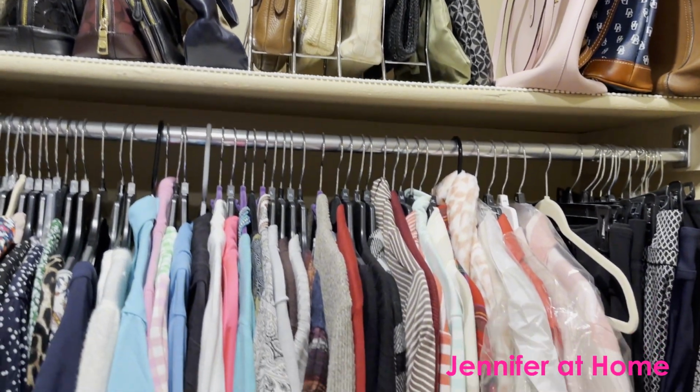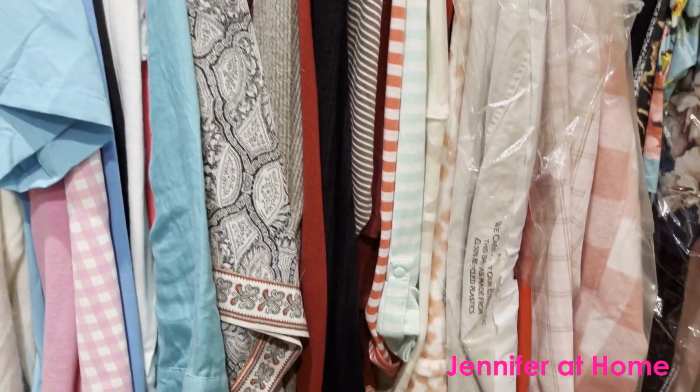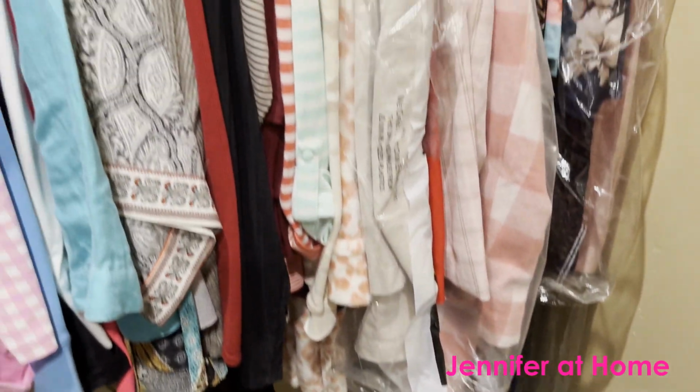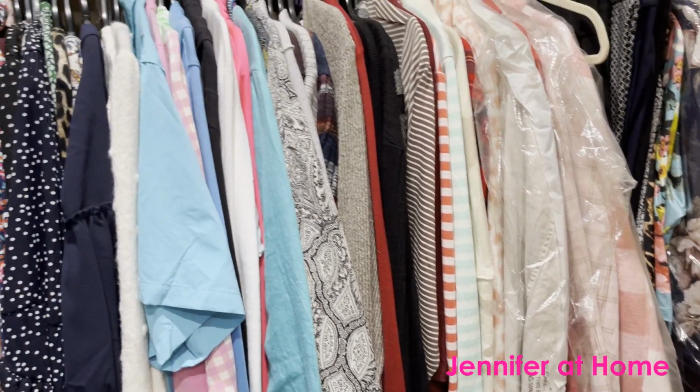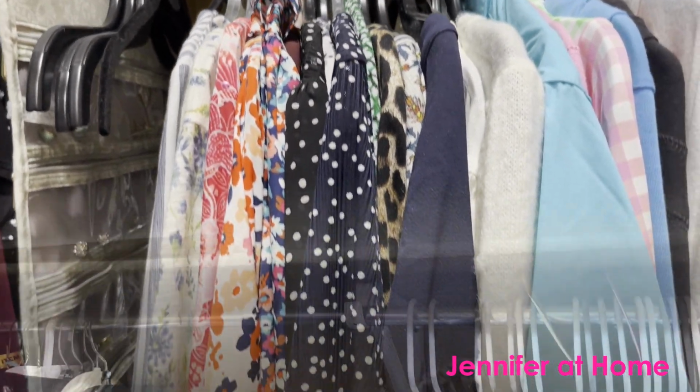Underneath, I have my formal clothes and casual jackets. Dresses on the end since they're longer. Some casual jackets and some dressier blouses for church.